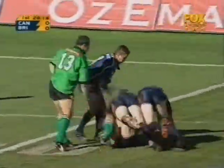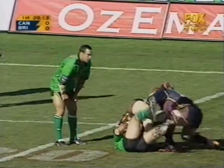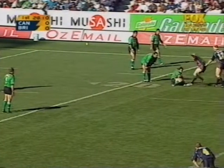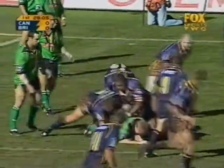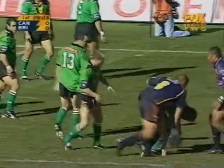The Raiders are playing a press line of defence. They're trying to get on the outside. That's where the Raiders want them to be. They want them to play from the sideline so it's easy to defend. I think what the Broncos are doing is they're wearing down the Canberra Raiders. Not many mistakes when they've got the ball in their hand. They're making the Raiders' defence work overtime to keep them out, and that will take its toll.